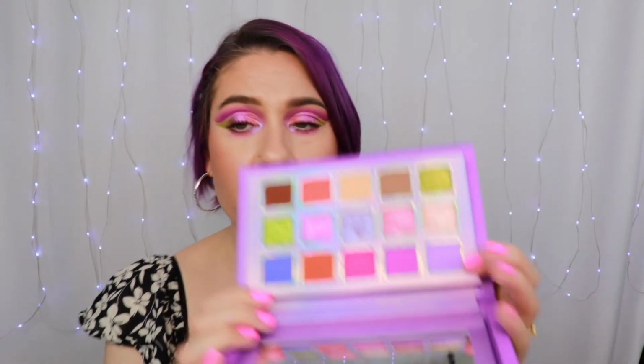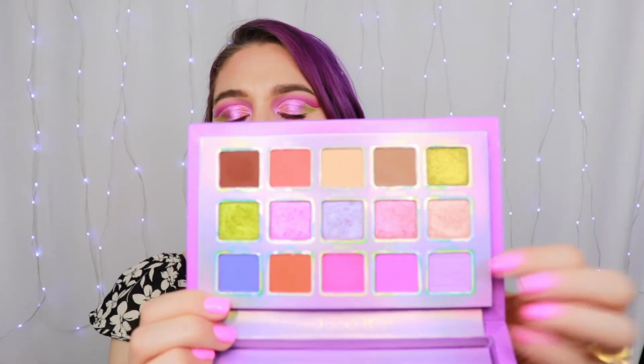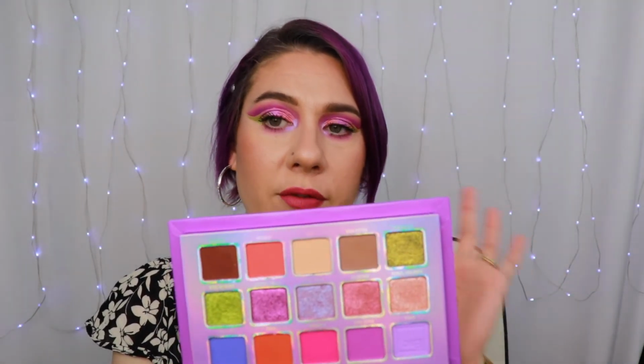But I really do think that this was worth the $52 that I actually paid for this, just because the quality is stellar. I am absolutely blown away by this palette and the pigmentation of the shadows. They blend beautifully. Some of them you do have to build up a little bit. Soiree here in the corner is very, very pastel. You do have to blend that or build that up a bit. And I do feel like Mardi Gras, for you to get it the same shade as it is in the pan, you do need to go in with a few layers. But that doesn't bother me at all.